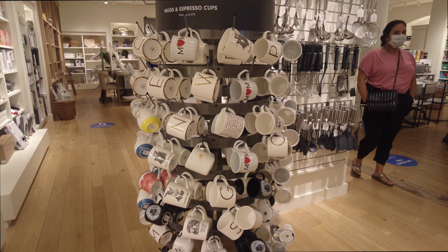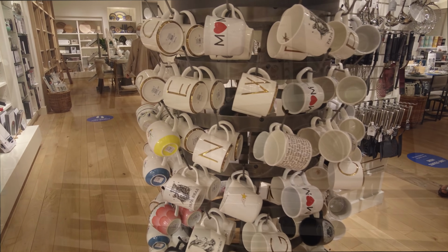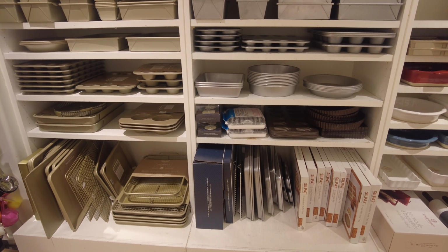And here they have a huge variety of mugs and coffee mugs you can pick from. And here is a collection of bakingwares they have, from cakes to racks, everything.